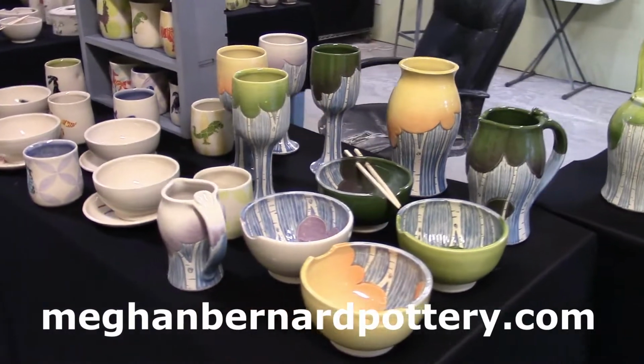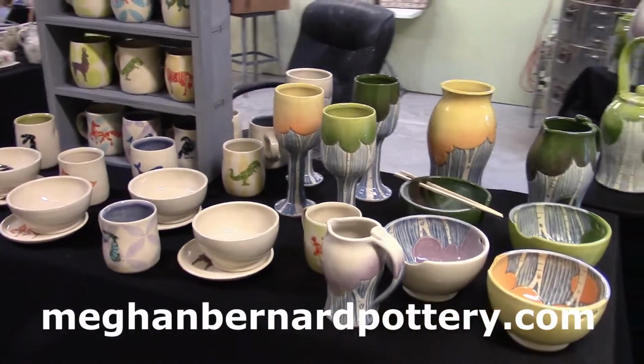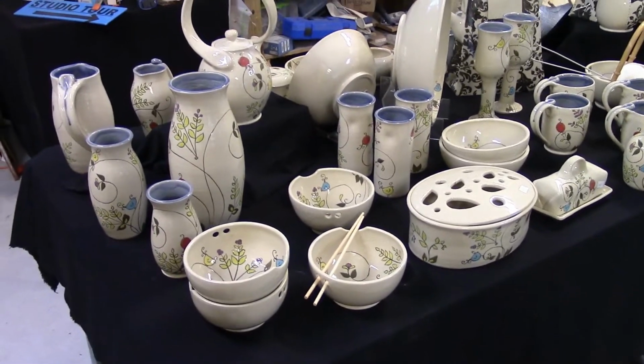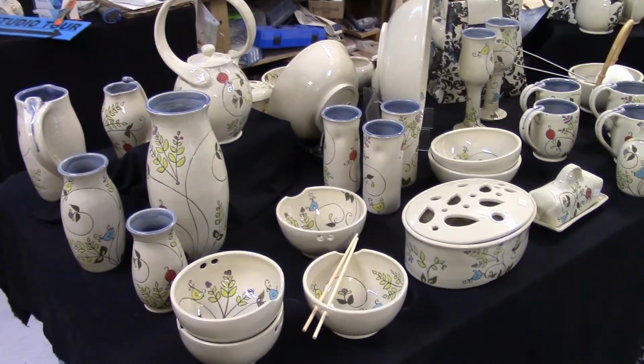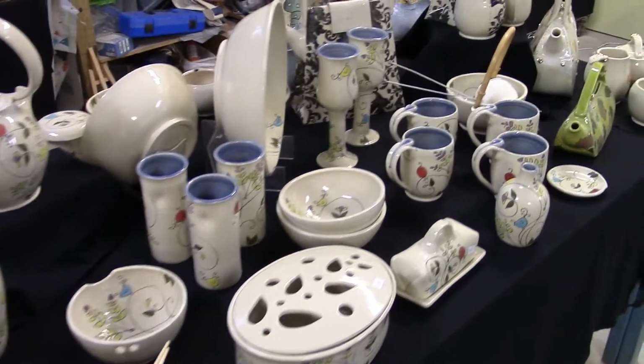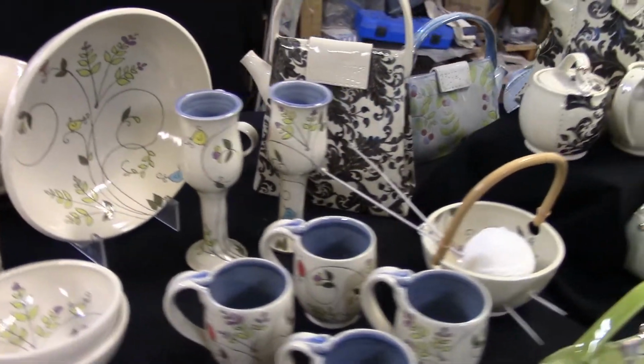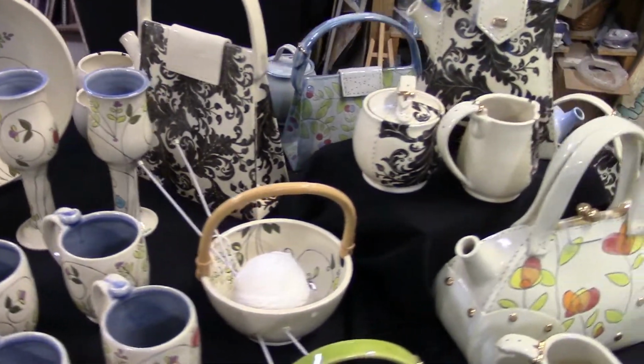Where else can people buy your work? The online store is definitely a place to do it. I'm in the Southern Highlands Craft Guild, so I'm in their 4 galleries, and I do their 2 shows. And I've also got other places, Woolworth Walk in Asheville. I've got a whole listing on my website, but I've got about 20 different galleries that represent me.